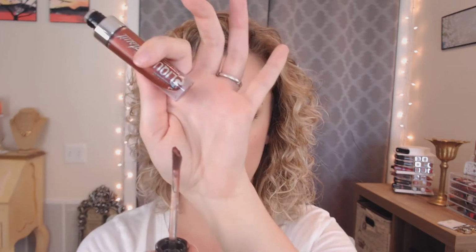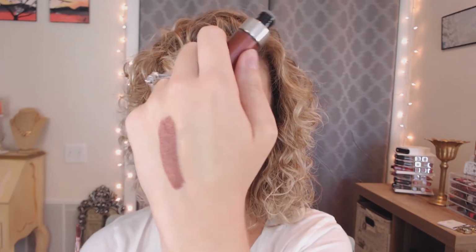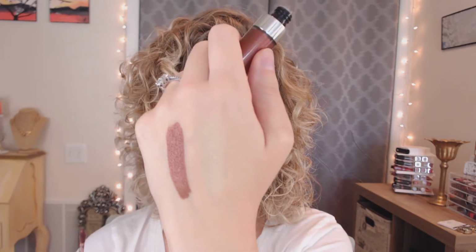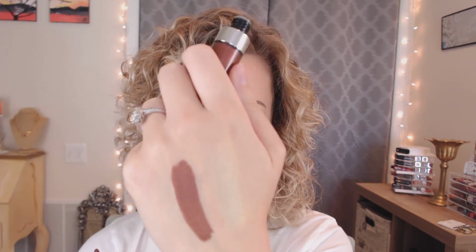I still gotta break into the liquid lipstick. Gosh dang it. Okay, that was easier than I expected. Let's swatch the liquid lipstick. And this is gonna be the same kind of applicator as their other liquid lipsticks, the little chair guy that we've seen before. Look at that. I mean, that's beautiful. I'm excited. That's gorgeous. Okay, I'm gonna re-dip this. Wow.